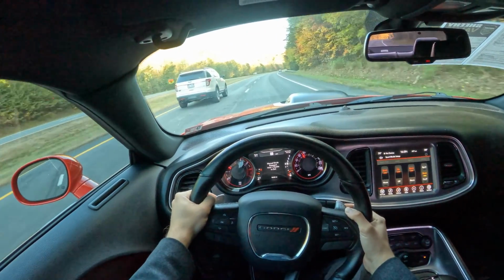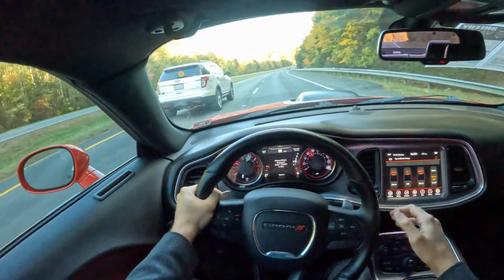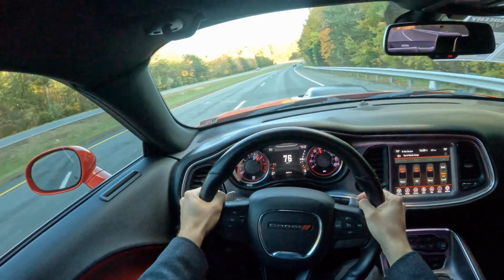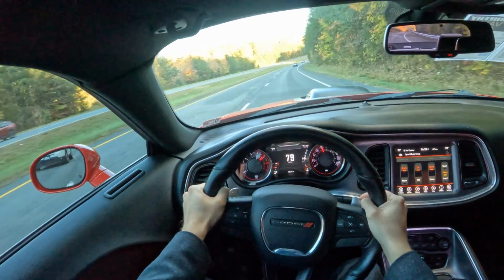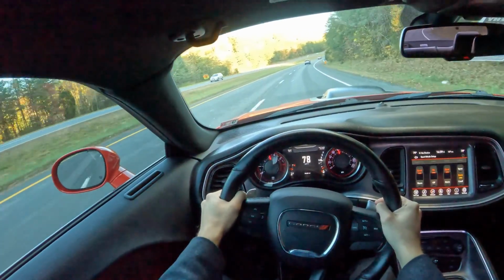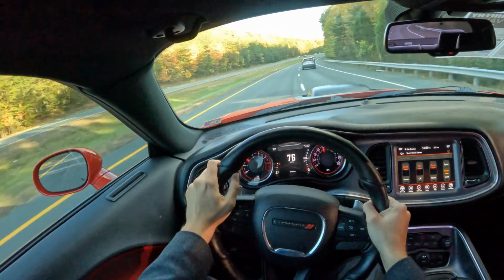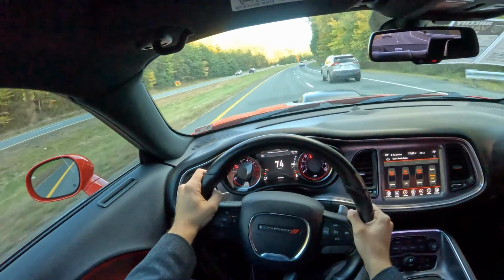But if we were to go in manual mode, yeah, this is 8th gear. Even in 8th gear, you got to keep it like 2-something thousand RPM to not hear the exhaust drone as much.